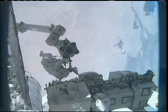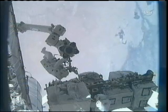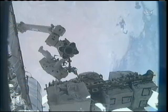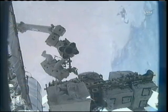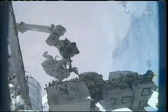The pump module having gone down on July 31st last year, taking down half the station's cooling system. It was replaced during 3 spacewalks by Doug Wheelock and Tracy Caldwell Dyson in August of last year to restore full cooling to the international outpost.